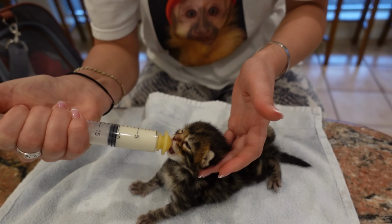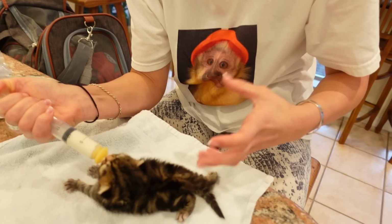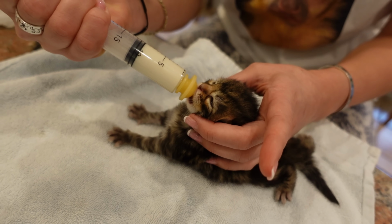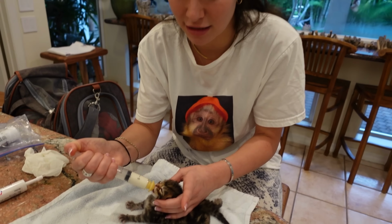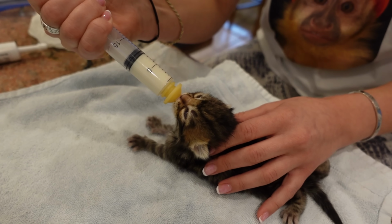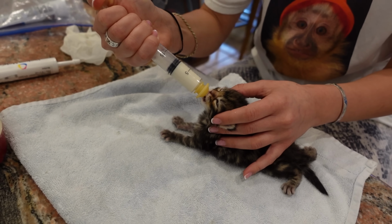Now guys, if you don't know what aspirating is, that's when a baby actually chokes on the milk. It comes out of their nose, and a little bit gets in their lungs, and eventually over time, that'll cause these babies to develop pneumonia, and that can be fatal for such tiny young kittens. And you always want to feed these babies on their stomach, never on their back, because you also don't want them to choke as well. That's a very easy way for them to choke.